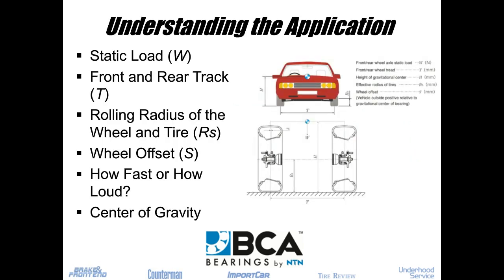So the first thing I'd like to talk about is the application and understanding the application and why bearings are different. There's no one bearing for any vehicle, size-wise and diameter. It's a balancing act. So they're looking at the static load of the vehicle. How much does it weigh? They're looking at the track of the vehicle. How wide are the tires apart? They're also looking at the rolling radius of the wheels and tires. How big is it? Determining how fast the bearing will have to turn at certain speeds.